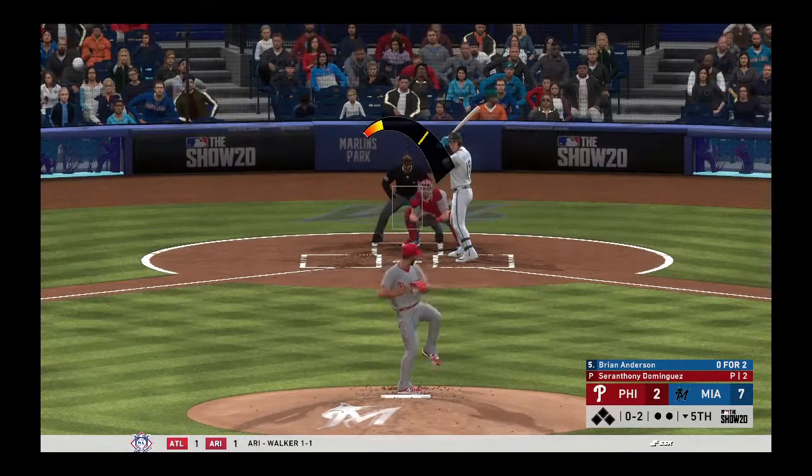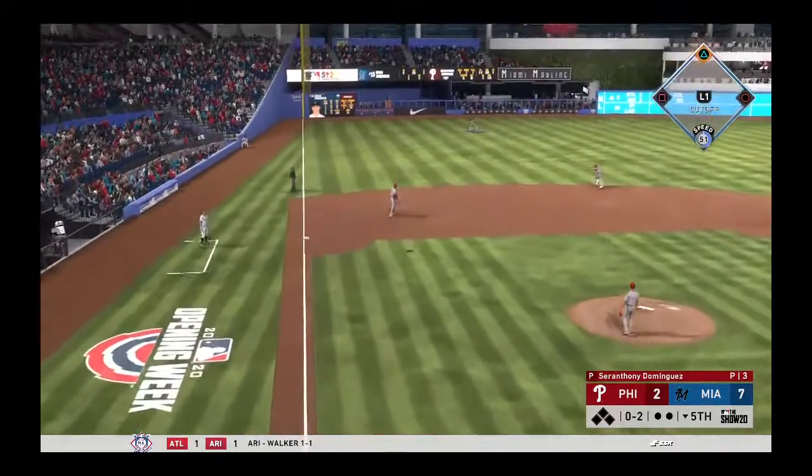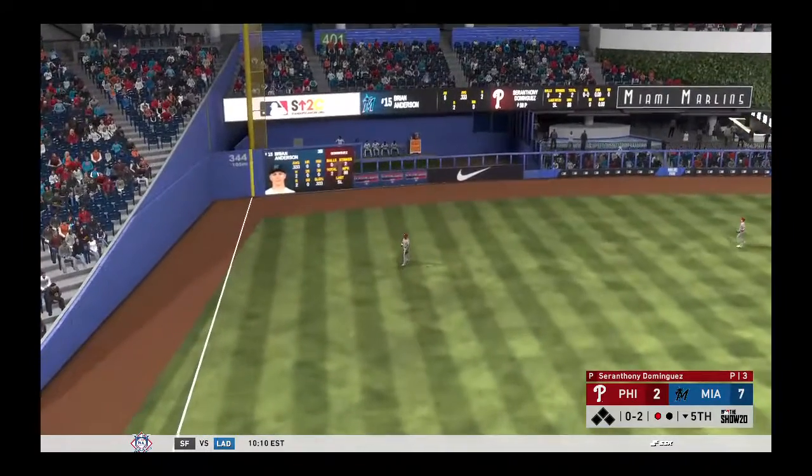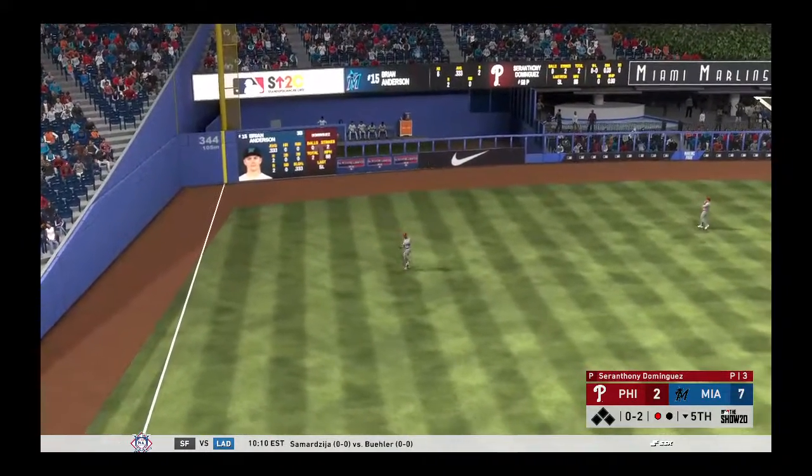Man, as a pitcher, you have to love pitching 0-2. Multiple ways: up, down, in and out, throw the breaking ball. A lot of different ways to get guys out. Catch is made out there by McCutchen, and that's the first out.